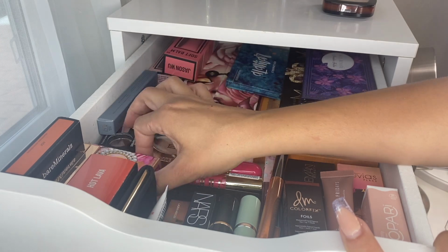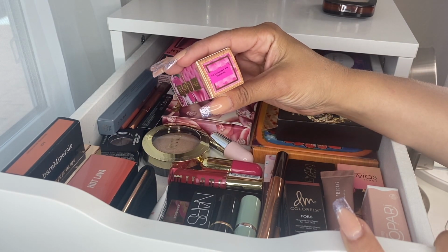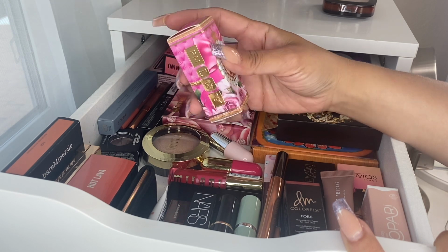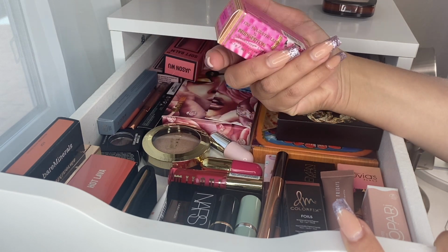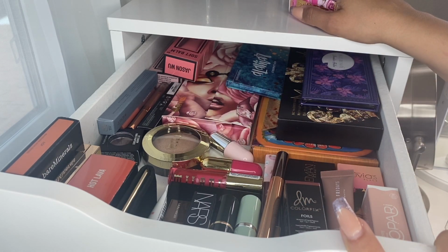The other product that I do really want to pull in is the Pat McGrath. This is the Bridgerton collab, and this is the shade Negligee. It's a lipstick. It's a nudish lipstick, and I believe, yeah, it's a satin lipstick. So I'm going to go ahead and pull this one in as well.